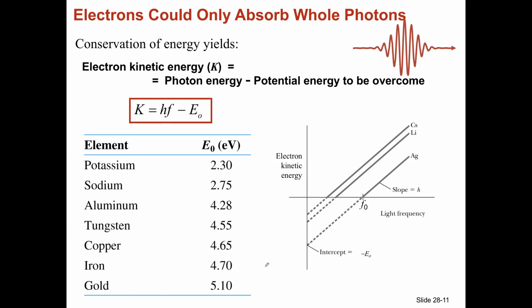Numerically, it's hard to see why the metals are arranged in this order just from the information I'm giving you. But hopefully it's understandable that for different metals, the electrons will have different potential energies that you need to overcome to break them free. And it really comes down to how strongly things are bound in that particular metal.